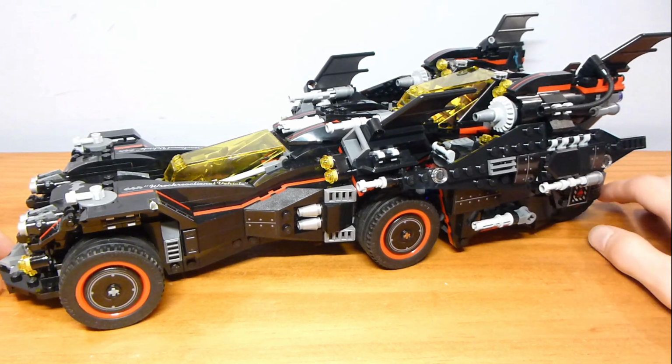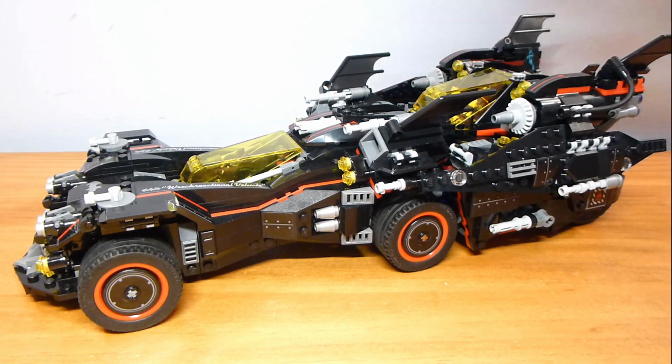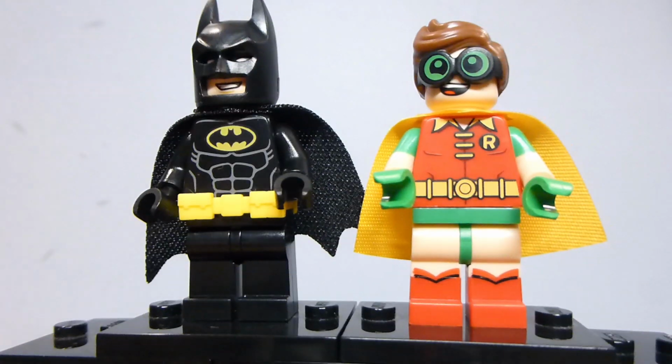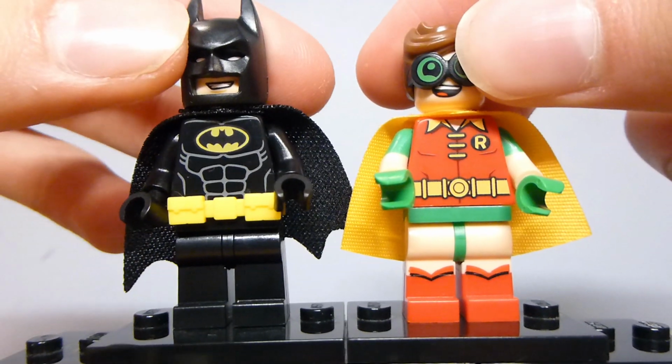But yeah, overall, I'm very, very impressed with the model in this build and the side model, but we still have 8 figures to look at. So first up for figures in the set, we have Batman, who is basically standard Batman. And we also have Robin, who is basically standard Lego Batman movie Robin.